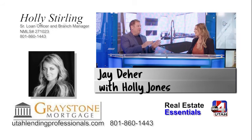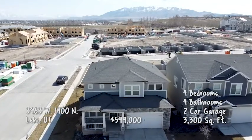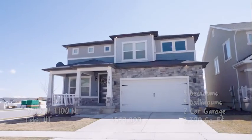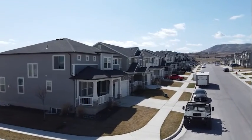Okay, Holly, where are we headed to on this one? We are headed to the beautiful city of Lehi. Okay, so take a look at this now. Lehi has developed late, and it is one of those spots that you see all that massive expansion, and all those high rises are going in, and here you've got a beautiful piece of real estate right here.